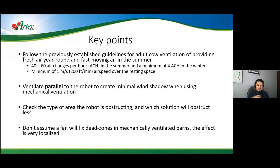And don't assume a fan will fix any dead zones in mechanically ventilated AMS. The effect is very localized, and how that fan is installed will have a significant effect on the distribution of the airflow. So if you're getting to that point of specificity in your design, I think that's where we need to start introducing either testing on site or some computational modeling to answer those design questions.